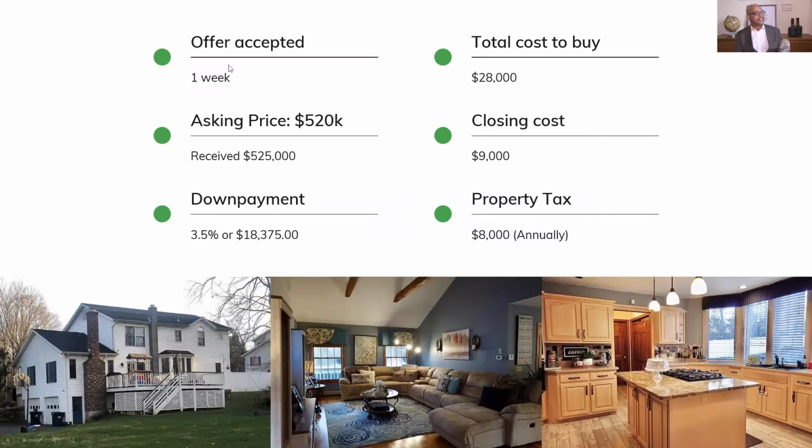All right, so this one got offer accepted in a week. This asking price, this is Danbury, Connecticut. All right, so most of the people we're working with are in New York, but a lot of people are leaving New York, going upstate, out of state, New York, Connecticut, New Jersey, to find better pricing. And so I just wanted to share this with you because this particular house went for $525, right?